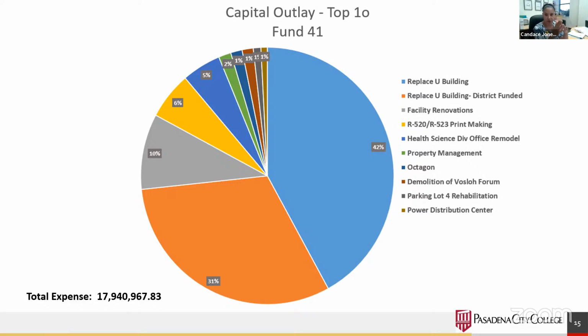So last year when we transferred funds in to help cover the institution's cost escalation issues related to construction, it went into the replace U building designation versus the replace U building district funded, which was the initial calculation versus the state match and then what PCC was going to have to fund. Of course, we have facilities renovations.